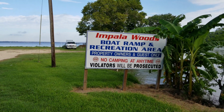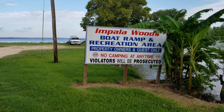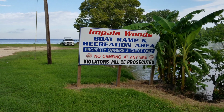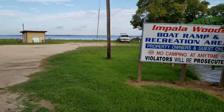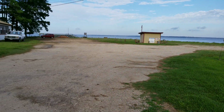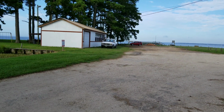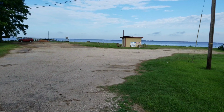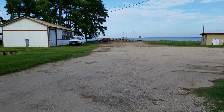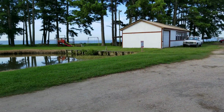Okay, here we are at Impala Woods boat ramp section. We're at the entrance. As you can see, it says boat ramp and recreation area, property owners and guests only. You'll get a key. And we're here to demonstrate this plot of land. It's like a lollipop. It's a circular plot of land. I'd say it's about a couple of acres, maybe even more. Could be like 3 or 4 acres.